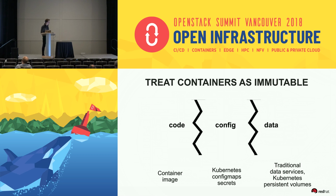Another best practice around containers is to treat them as immutable. This means separating out your code from your configuration and your data. The code goes into the container image, so that should be very lightweight.